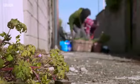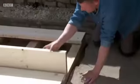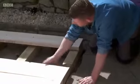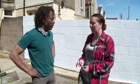Another job completed, and now Danny's turning his attention to something that will make Sam's surprise garden even more special for him. It'd be nice to put more in the garden, wouldn't it? For Sam's dad, Mick. Have you any ideas? Mick was really into family tree and ancestry. So a tree, personally, I think that would work for us as a memorial because it would mean something to everybody and it can grow with us. It means there's something in here that means something more than just having the garden done.